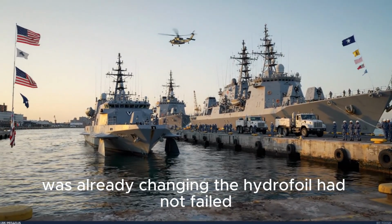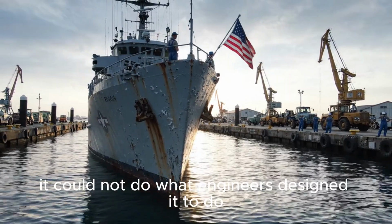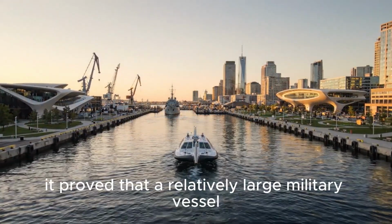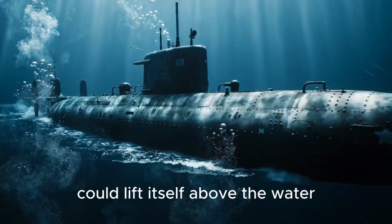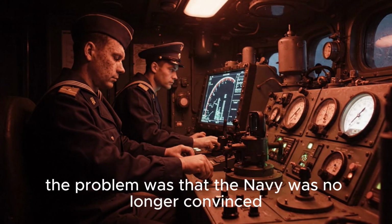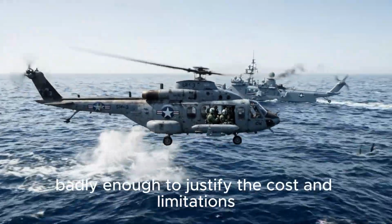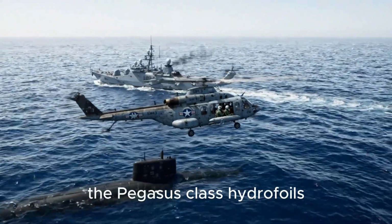The hydrofoil had not failed because it could not do what engineers designed it to do. In many ways, it succeeded spectacularly. It proved that a relatively large military vessel could lift itself above the water and travel at remarkable speeds. The problem was that the Navy was no longer convinced it needed that capability badly enough to justify the cost and limitations. The Pegasus-class hydrofoils ultimately served primarily in coastal patrol roles.